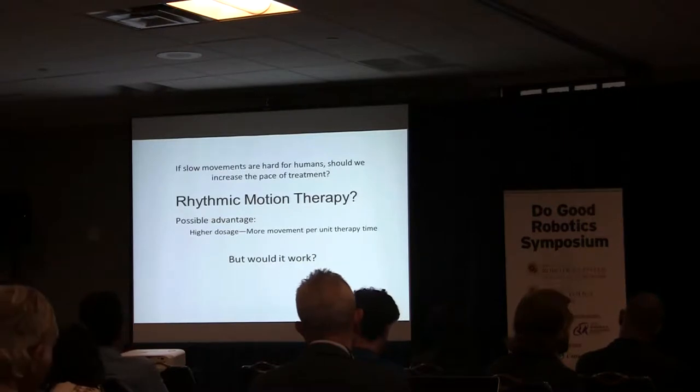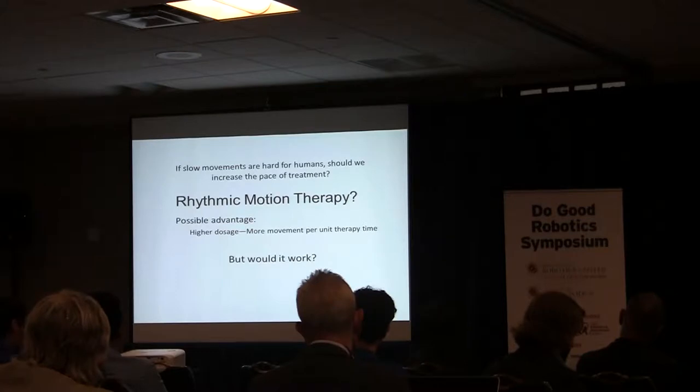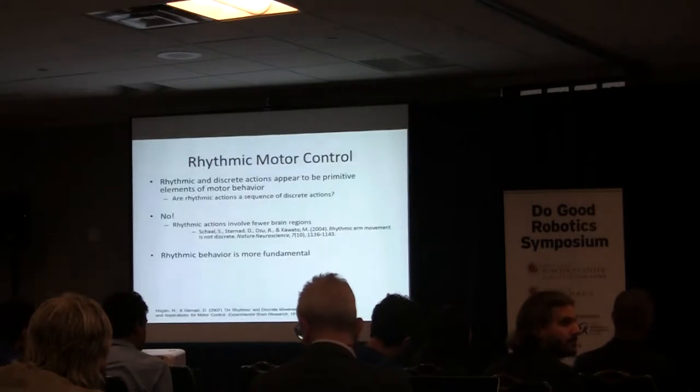Okay, well, if rhythmic movements are hard for humans, if slow movements are hard for humans, maybe we should increase the pace of treatment and look at rhythmic motion therapy, right? Why not? Possible advantages: now you get a high dosage of movement, lots more movements in the therapy time, so this would make good sense. But you've got to understand the basics of human movement control, and would it work?